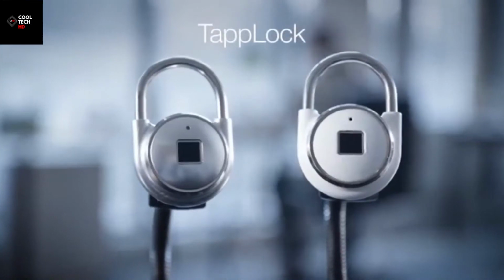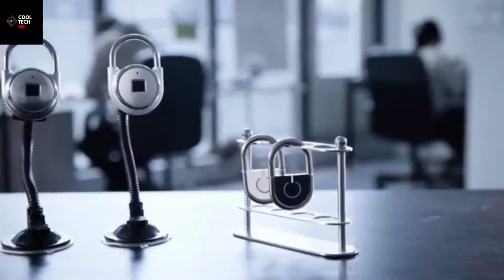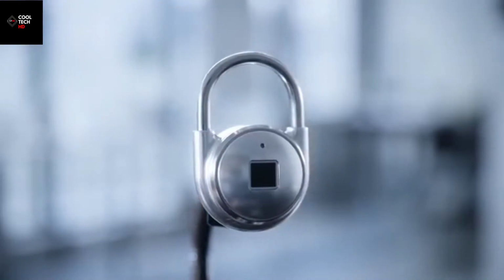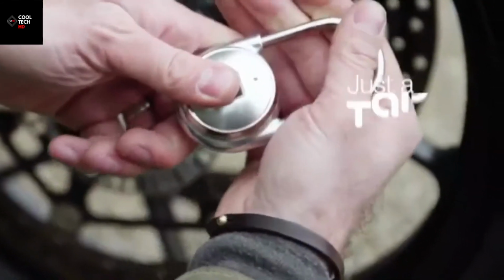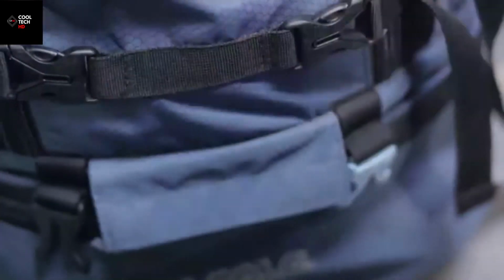We're proud to introduce TapLock and TapLock Lite, the world's smartest padlocks. TapLock and TapLock Lite need no key, no combination code, and no phone to access them. Instead, using a cutting-edge encrypted fingerprint sensor, it grants access with just a tap in 0.8 seconds. There's nothing to remember and nothing you can lose. It uses the one thing you always have with you, your unique fingerprint.